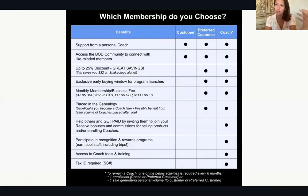So that's why you can look at this graph and see which membership is right for your current customers, your past customers, your newbies that you're signing up. You can tell where you want to put them. If they want the support from the personal coach, which benefit is going to give them the best option, you can see this here. But basically, the only option that requires them to have a social security number and a tax ID number is going to put them in a coach.